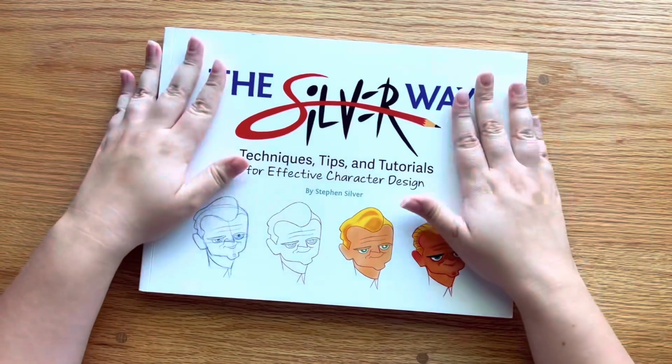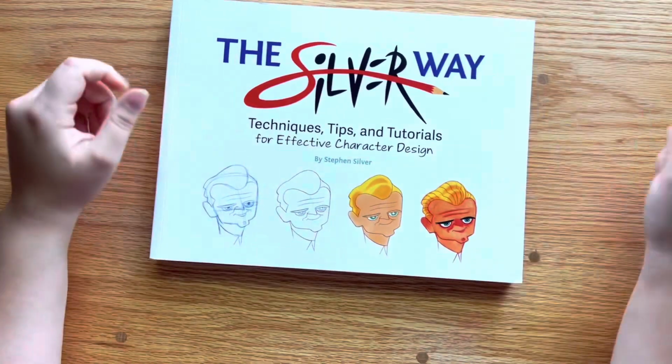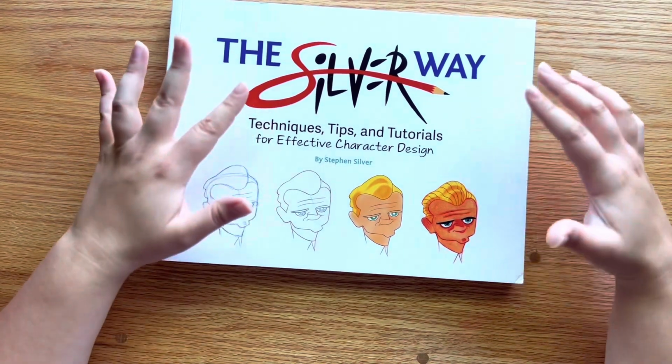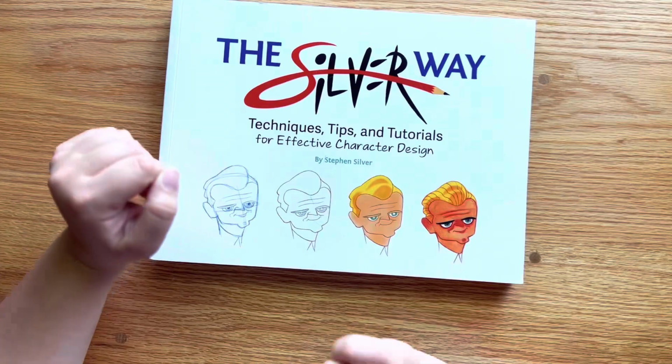And next, so this book, this is a big chunker. This book is for, oh no, sorry, my baby, the other day I had all my art books out, and my baby took one of my colored pencils and colored on some of them.